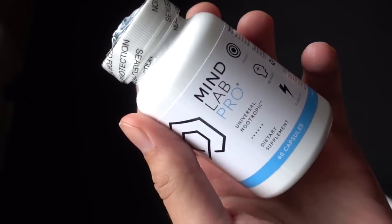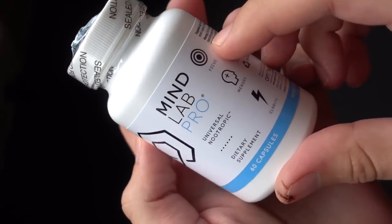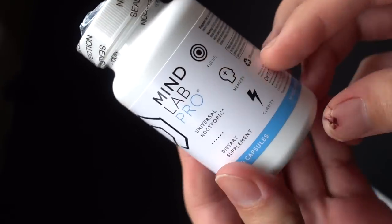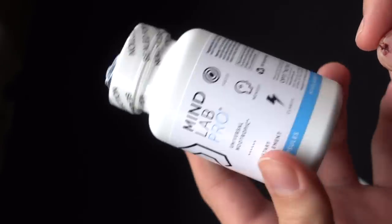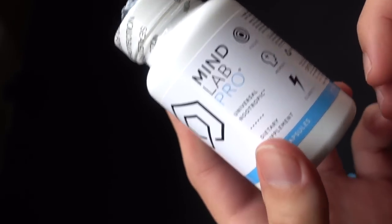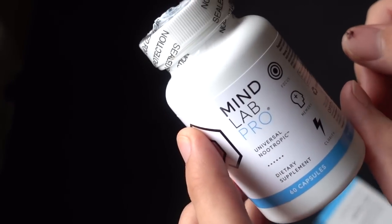You get, pretty simple, a nice sealed bottle of Mind Lab Pro. Now this is actually the 60 capsules bottle. You can get different ones, like a 3 month supply, but on the website there was no discount for ordering 3 months as opposed to just 1 month. So I thought I'd just try it out for one month.